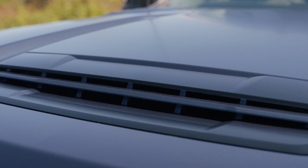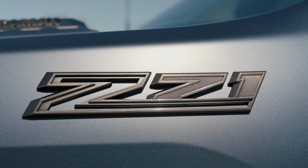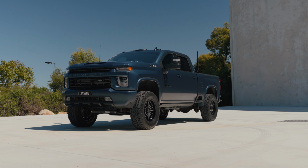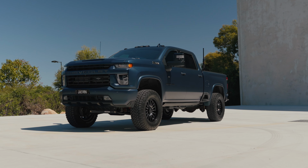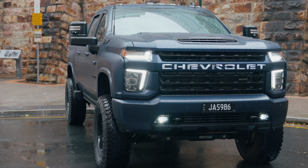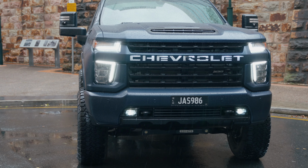The black chrome badges are also on the Z71 on each side, on each front fender, as well as in the grille. So the Chevrolet badge in the front grille has got the custom black chrome. We've gone the next level on this one. We've installed an LED lighting kit on a separate switch here, so that it can really stand out at night time or in low light environments and really pops.